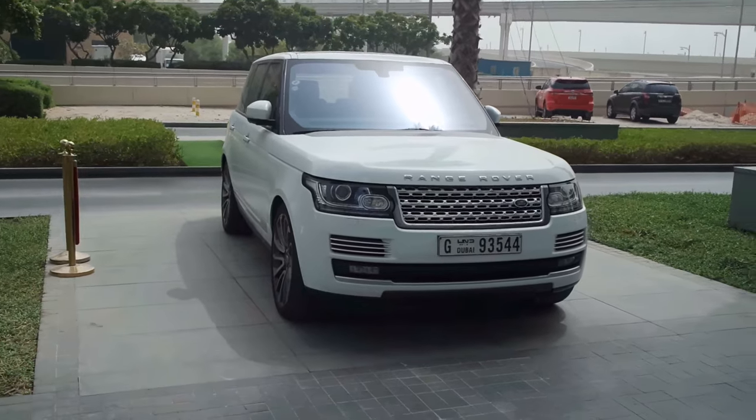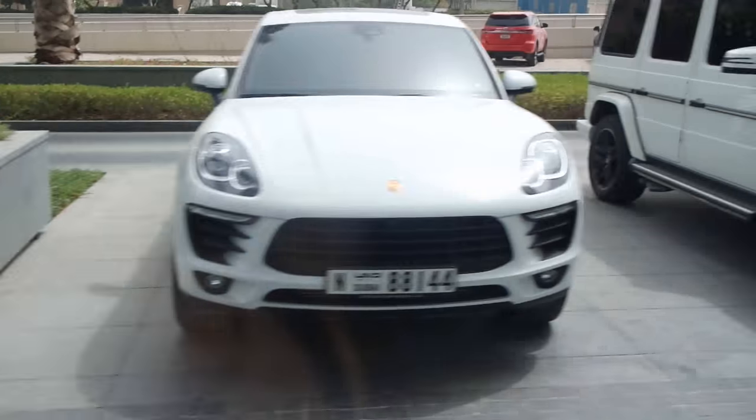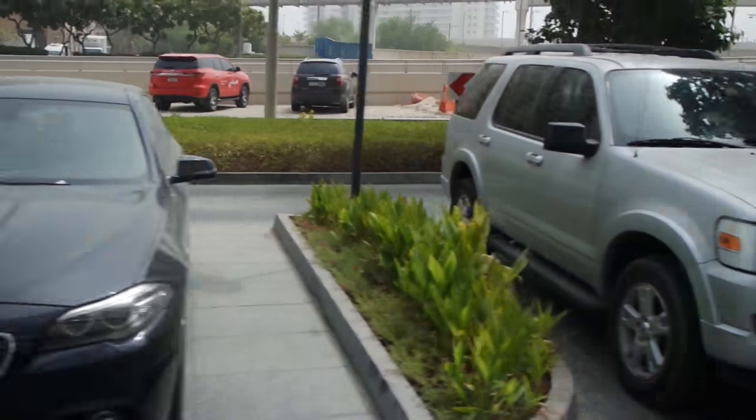So today's cars of Dubai, we have the Snow Patrol series, the White Range, white Porsche, and the white G-Wagon. So we're at the Dubai Mall. It's extremely dusty and hot, but hopefully there's some good food in here. This is a new level of heat. You don't see this in Texas.